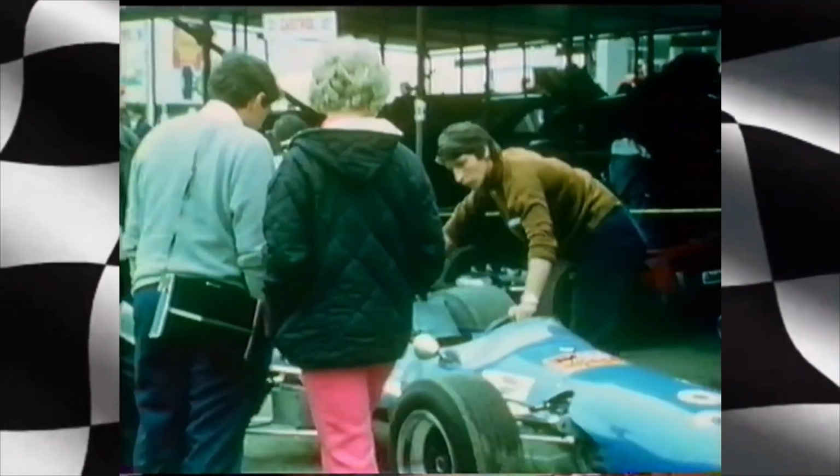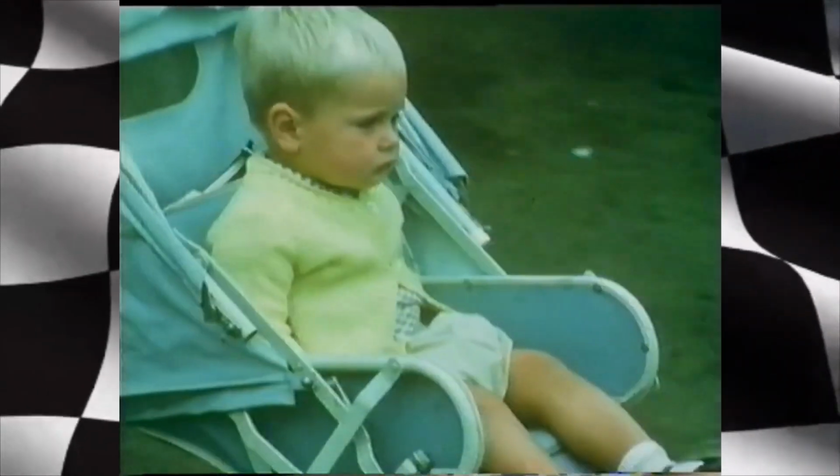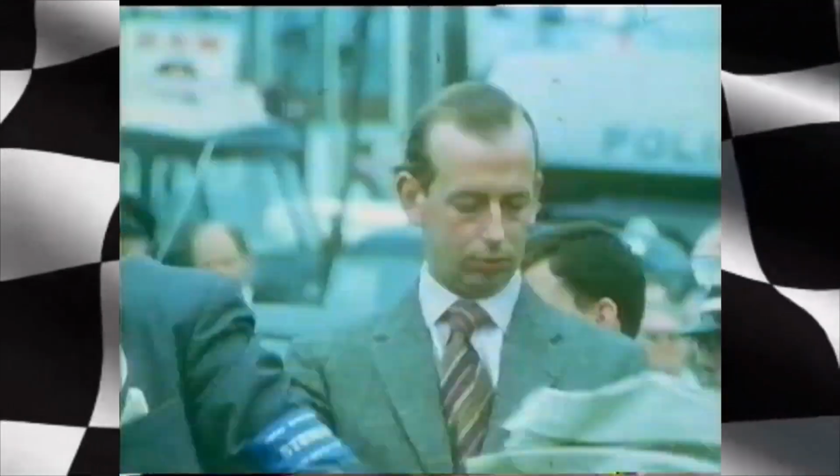It's Brands Hatch at Grand Prix time. The contestants gather again for another round of the championship, and everyone is here for the Grand Prix. Formula Ones, Formula Threes, and the inevitable ladies in the paddock. And they come in all shapes and sizes. And there's the crowded grid. Amongst the 60,000 spectators were the Duke of Kent, Lord Mountbatten, and Prince Charles.